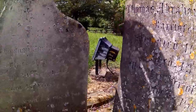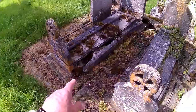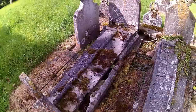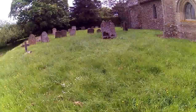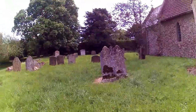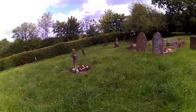Don't know whether we can see some of the dates on these. Well, here we can see 1869. This one here is 1855, but that's been broken and suffering from wear. And here, in almost the shadow of the tower, we've got a whole collection of headstones. Some double ones here. That's nice to see. We've got flowers left on this one.